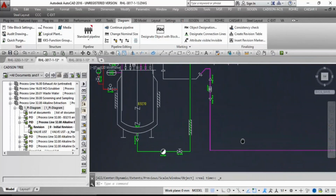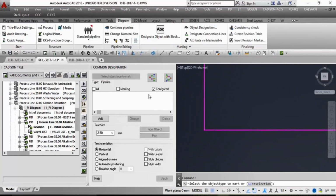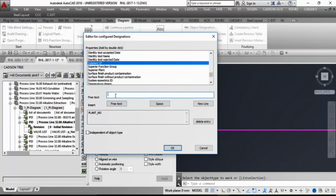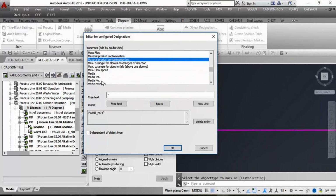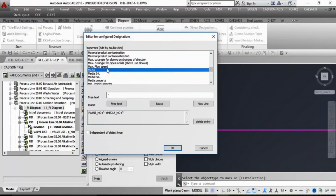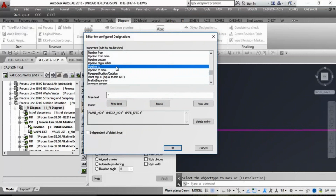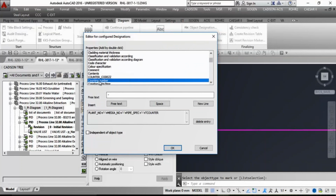Next, we have different types of object designations available, and you can configure them and save them for future use. So using the common object designation command, you can select the object to provide the annotations and configure it based upon the properties required. For example, for a pipeline, I am taking my tag number first as a subplant, that is the plant code. Then I'm taking the media number, and we can provide free text also, then the piping specification, and let's say the last one as the counting number, that is the pipeline number.